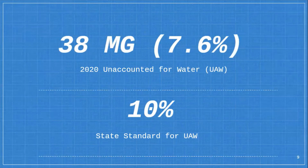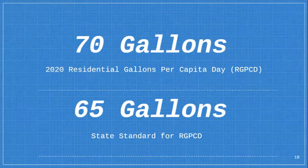All right, these are 2 important numbers. Unaccounted for water. The State Department of Environmental Protection has a standard of 10%. So they want public water suppliers to have less than 10% of unaccounted for water. And as you can see in 2020, we had 38 million gallons of unaccounted for water, and that amounts to 7.6%. That's a little high for us, but as you can see, it is below the 10% standard.